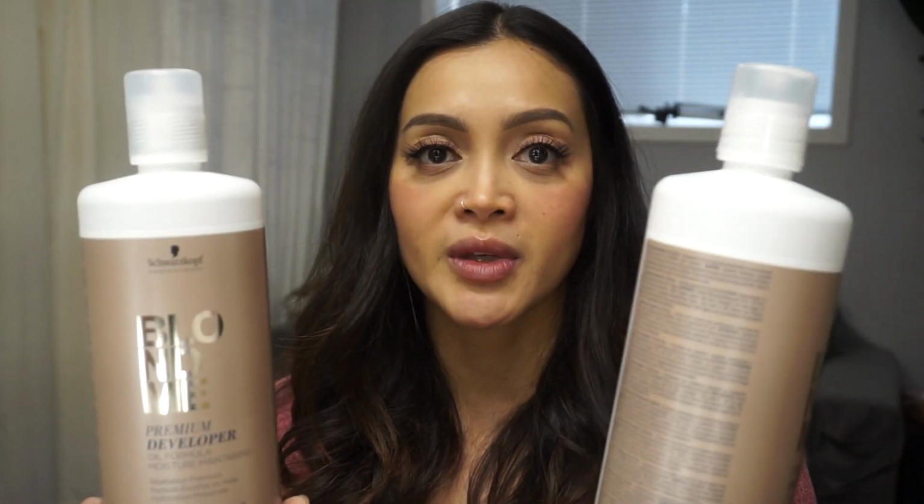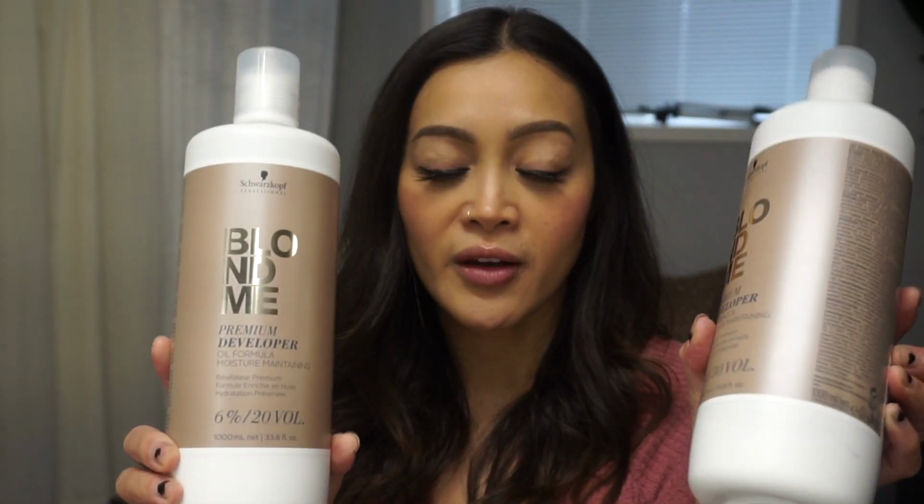I love this lightener. I use it all the time on my hair. We use this at work. It gives you up to 9 levels of lift without really compromising your hair, as long as it's done safely. And I'm going to be using that with the Blonde Me Developer. I'm going to be doing a mix of 20 vol and 30 vol with my formula.